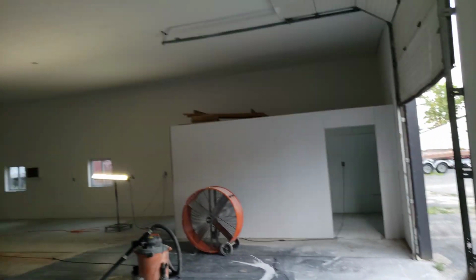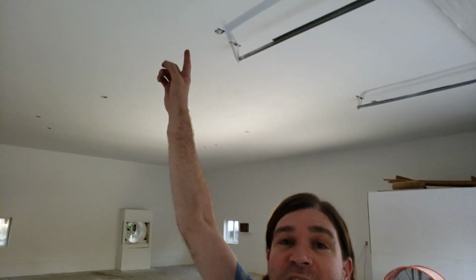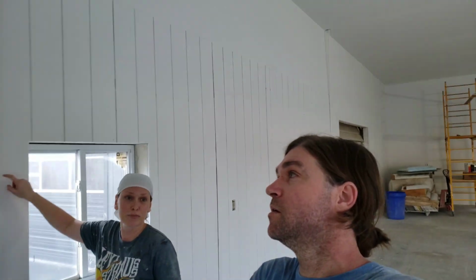Then we put the fiberglass insulation in. We put the plastic up around that. Yeah, we did the plastic first. I forget how it went. No, the insulation first, then the plastic, in the ceiling too. So walls, insulation, plastic, ceiling, vapor barrier. And then we installed this particular board right here.